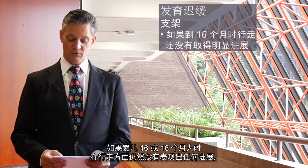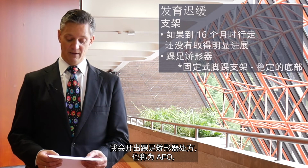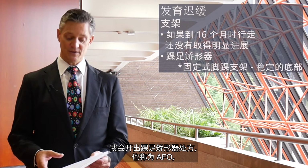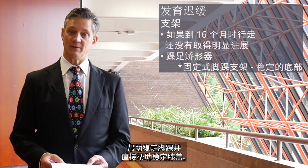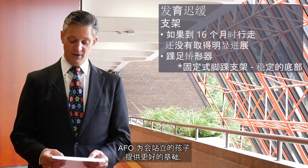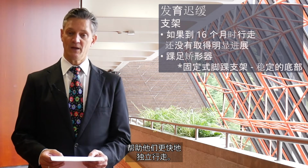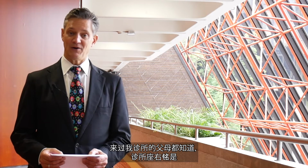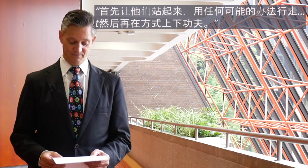If a child is not showing progress towards walking by 16 or 18 months of age, I prescribe ankle-foot orthoses, otherwise known as AFOs, to help stabilize the ankles and directly help stabilize the knees. This provides a better foundation for the standing child and allows them to progress to independent walking sooner. The parents in my clinic know that the motto is we get them walking any way possible and then work on points for style.